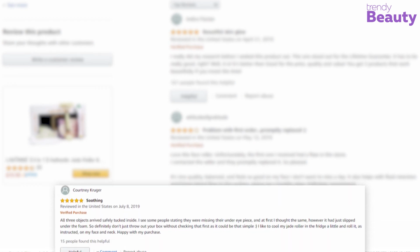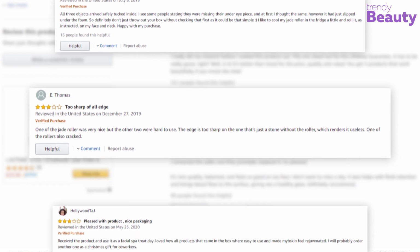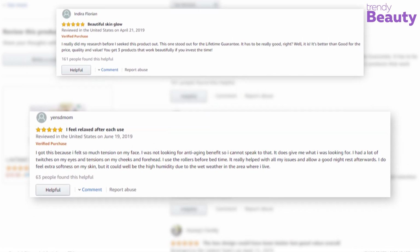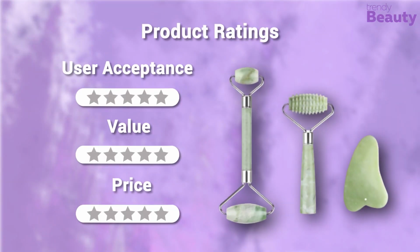After going through the reviews, this Jade Roller Kit is definitely recommended by the users, which makes skin glow. It is a great set according to its price, but while there were lots of positive appraisals, some complained the material isn't that good. It's time to rate this Jade Roller.